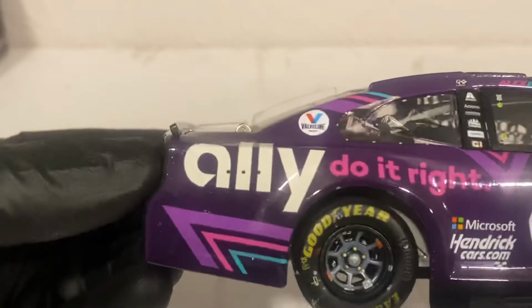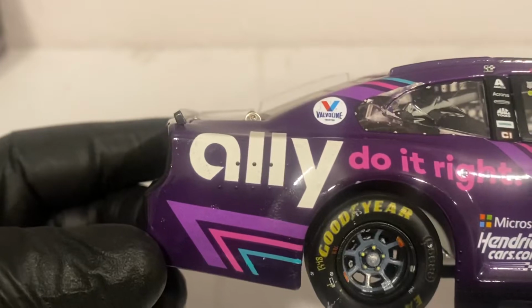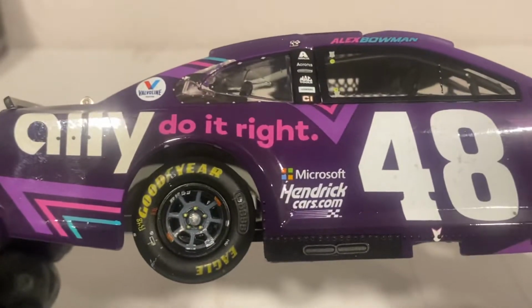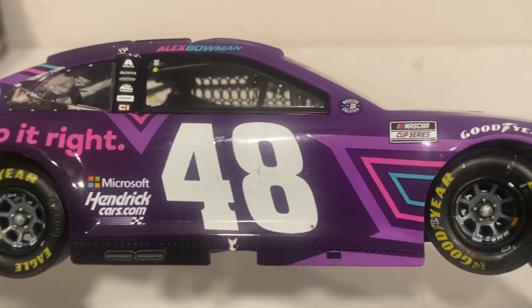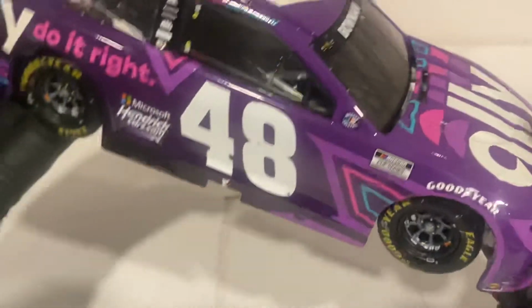Anyways, going down this side, oh, those look to be like rivets or something in the Ally logo right there. Again, got some brake dust down on the wheels. Can't talk today. Again, got some rubber and stuff on the 48, and again some brake dust down there on the other front, on the front tire as well.